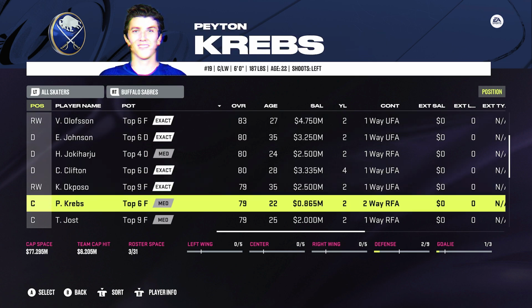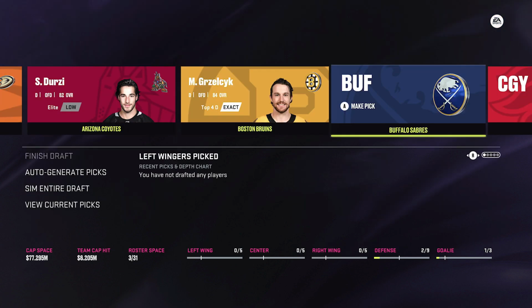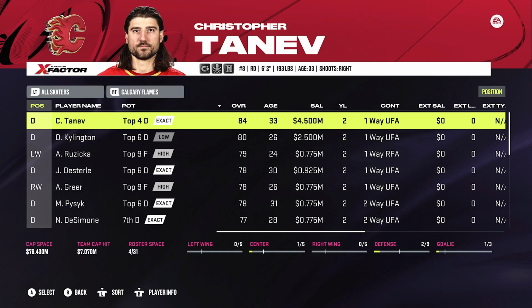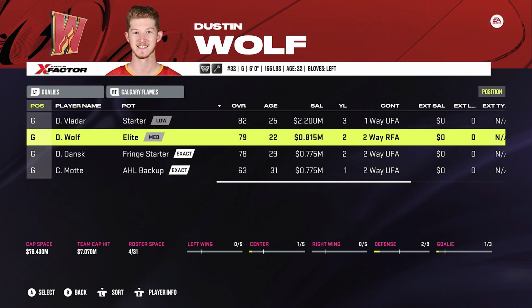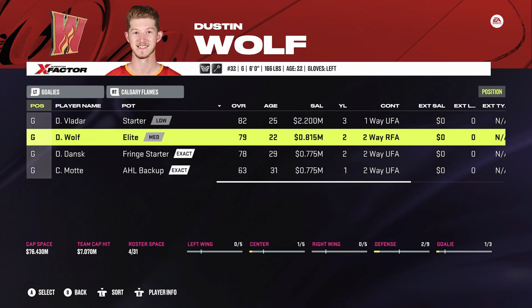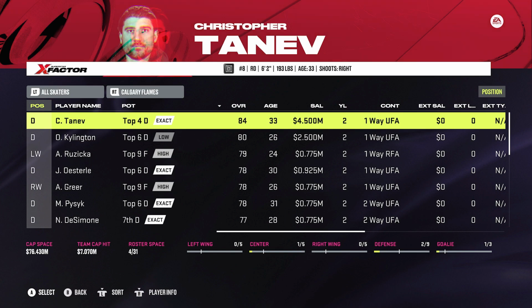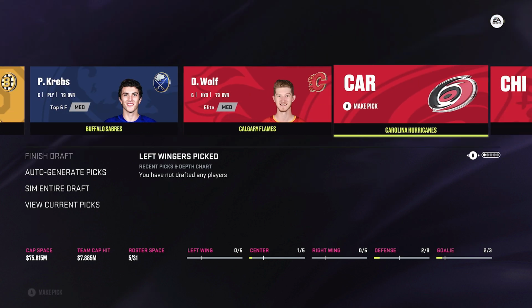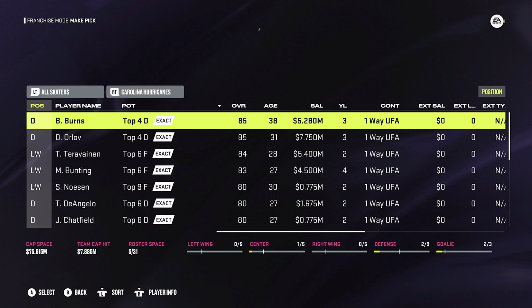On Buffalo, Peyton Krebs is definitely the pick, 2279. Probably won't make the team the first year, but I feel like could be a part of our core in the future. On the Flames, you got Chris Tanev, but then you also got Dustin Wolf, 2279 medium elite. Out of the gate, Chris Tanev does have more trade value, but Dustin Wolf could be our future starter, so it's kind of like, what do you value more? Honestly, I feel like Wolf, if he ends up being our future starter, I don't mind getting a little bit less trade value there.